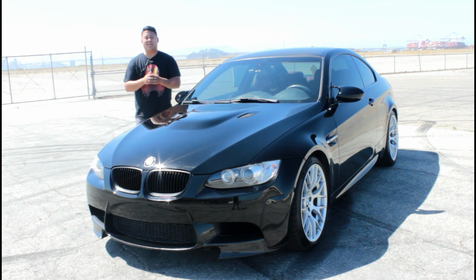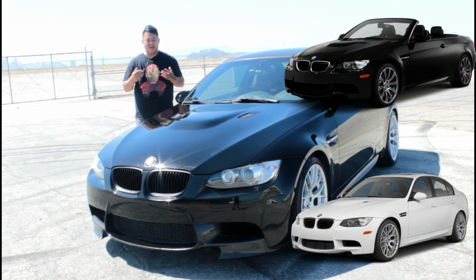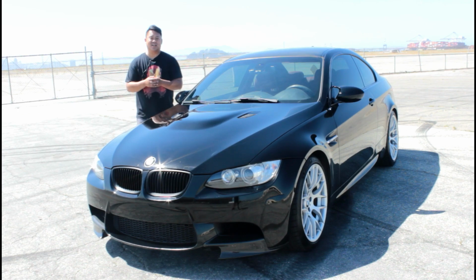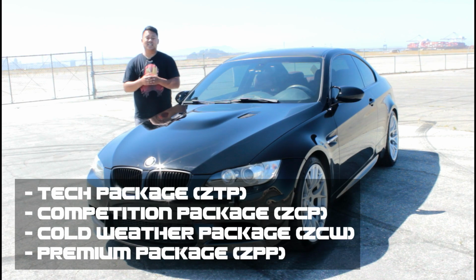The BMW M3 comes in three different models. There's the Coupe, which is seen before you, the sedan, as well as the convertible. Within the M3 Coupe, you have four different packages. You've got the technology package, competition package, cold weather package, as well as the premium package.